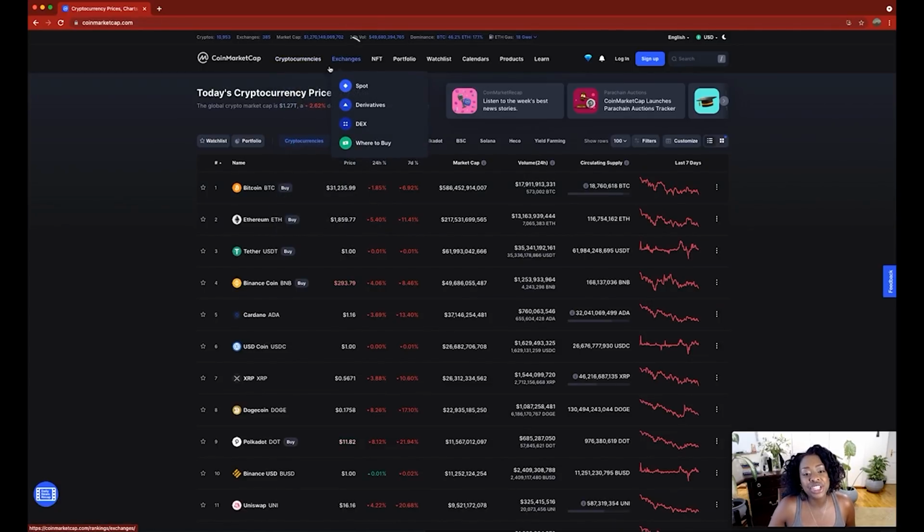Then we have exchanges. And this is going to list for you all the exchanges out there where you can buy, sell, and trade cryptocurrency. All exchanges are not created alike. Some do things others can't. Some you can deposit your fiat currency directly from your bank. Some you can't, and some require you to transfer money from another exchange where you could deposit your fiat currency to that exchange. It's good and bad. It has its benefits and its negatives.